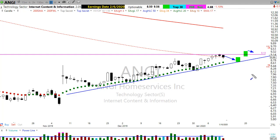Remember to always use protective stops on your trades, and never trade with more money than you can afford to lose.